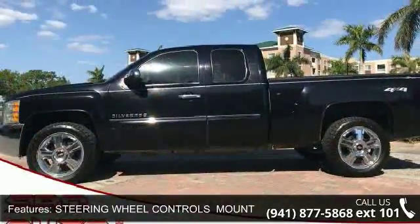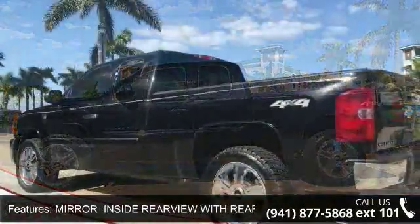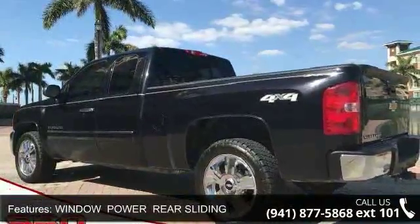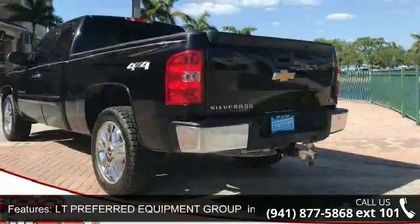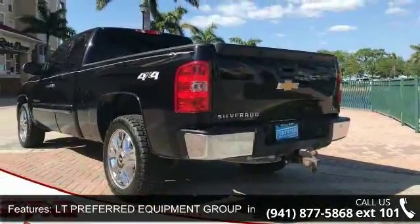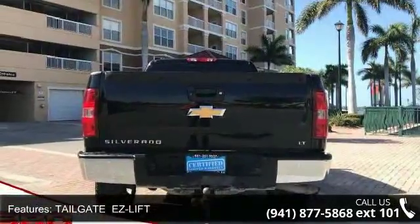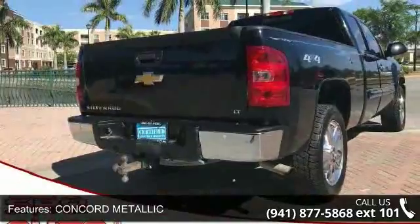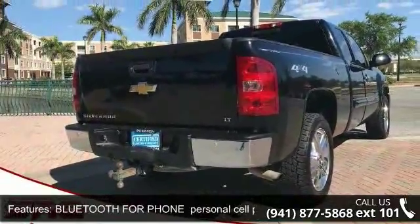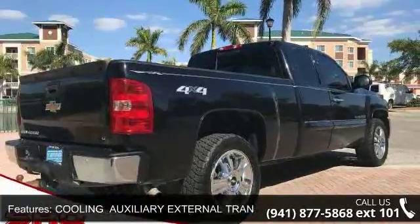This vehicle's top features include fog lamps, front halogen, steering wheel controls, mounted audio controls, mirror inside rear view with rear camera display, window power, rear sliding. LT preferred equipment group includes standard equipment, tailgate, easy lift, gross vehicle weight 7,000 pounds, 3175 kilograms, STD, Concord metallic and Bluetooth for phone, personal cell phone connectivity to vehicle audio system.